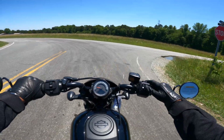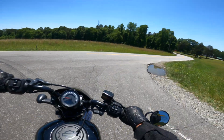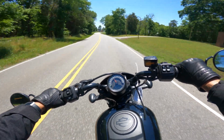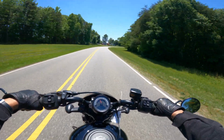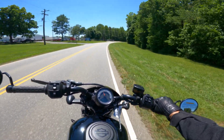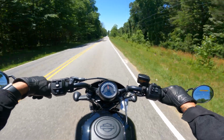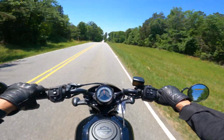So we're going to switch her over to sport mode, the fun mode. We're going to take the same route. Immediately upon switching into sport mode, you feel a huge difference in the performance of this bike. Now, one thing I did not talk about on the Iron 883 is the fact that that motorcycle has a 5-speed transmission. This one has a 6-speed transmission.